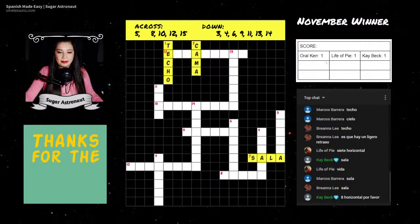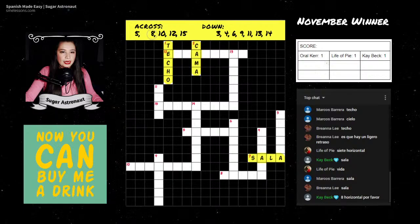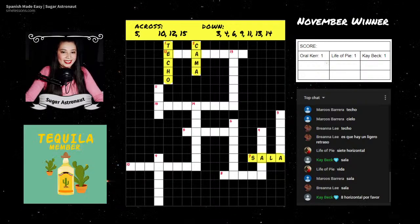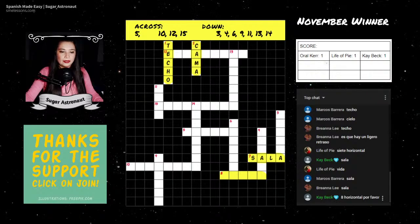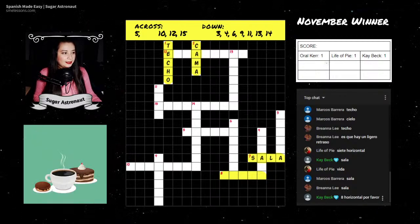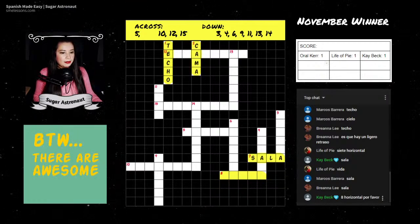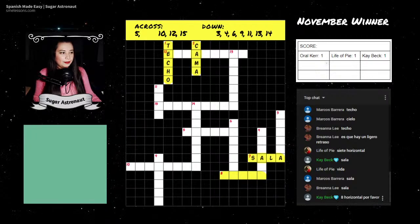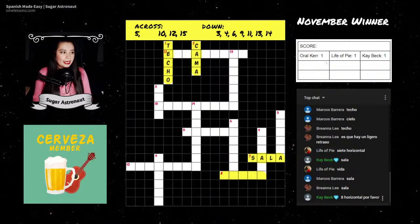Ocho horizontal, por favor. Okay, perfect. That is right here. Eight across, ocho horizontal. Okay, so let's see where the word is. Ocho horizontal is right here. This word is another, I will say, short-ish word. And the definition is an enclosed compartment, as in a kitchen range, for cooking and heating food.